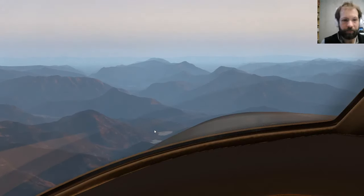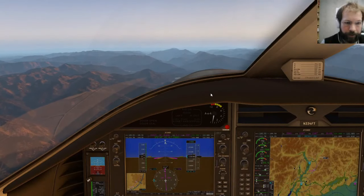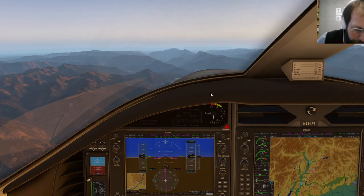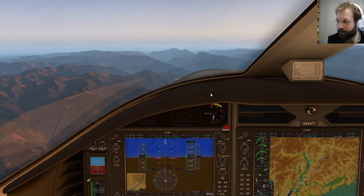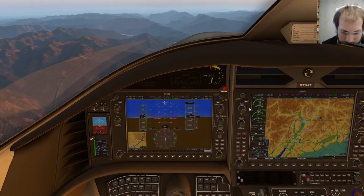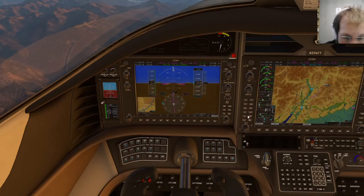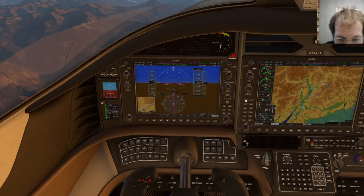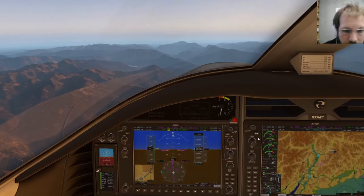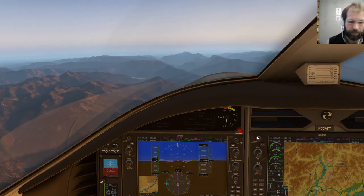And I think for us it is time now to start our descent, and since the weather is very fine and I know this region from actual flying, we will simply make a nice visual approach. So let's switch off the autopilot. And use the power a little bit.